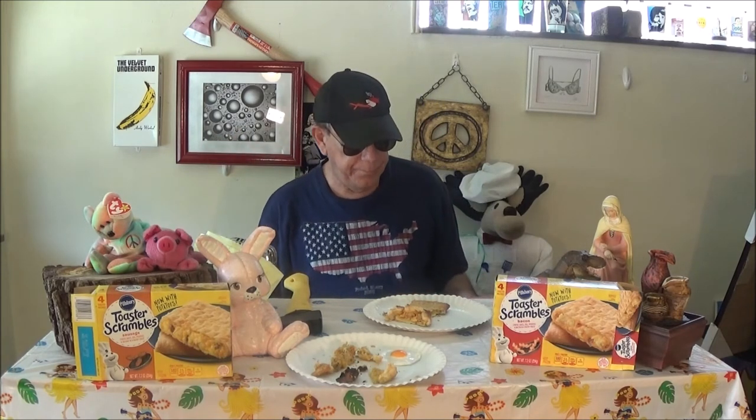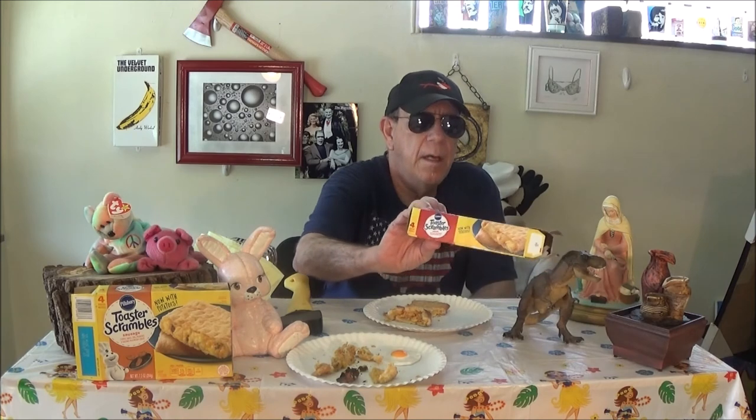You might like that. Okay. These are Pillsbury's toaster scrambles. This one got all hung up in the toaster. It doesn't come with the egg, but that's what we decided to put on there. This one I got out okay. They are good, but they aren't the kind of thing you get at Jack in the Box or places like that, McDonald's. They're very weak. The sausage one I can barely taste. I know it's there in my mouth, but it's not very tasty.